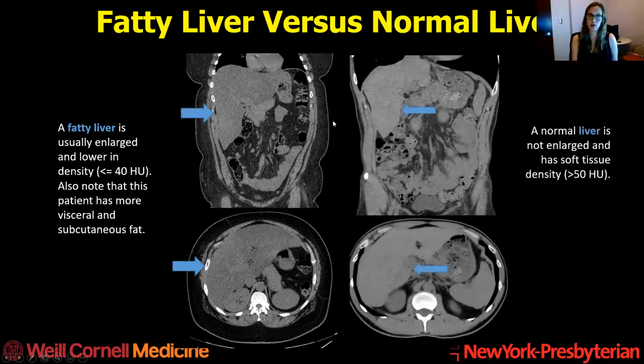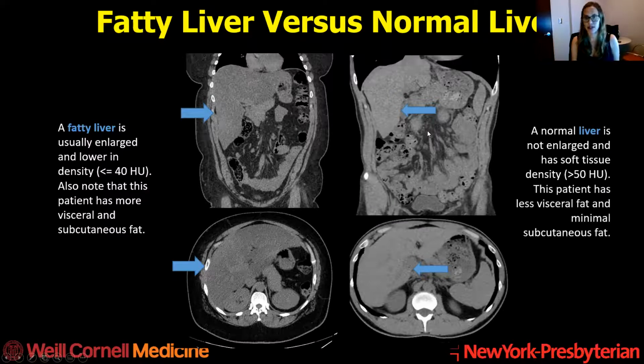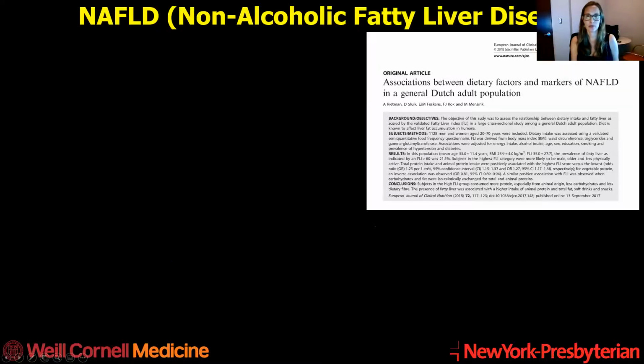Compare that to a normal liver. You can see it's smaller, it's denser, and the patient also has less adiposity. So less visceral adiposity, less subcutaneous adiposity.